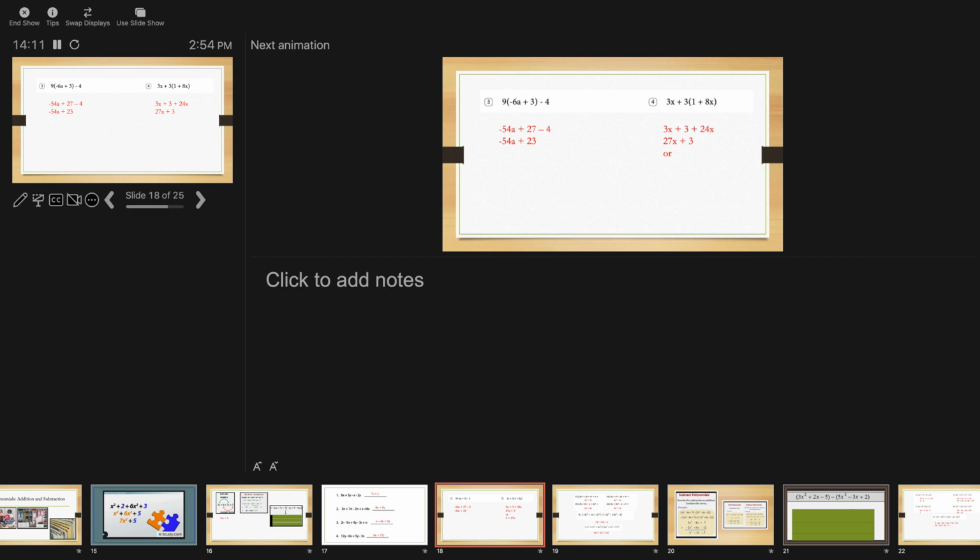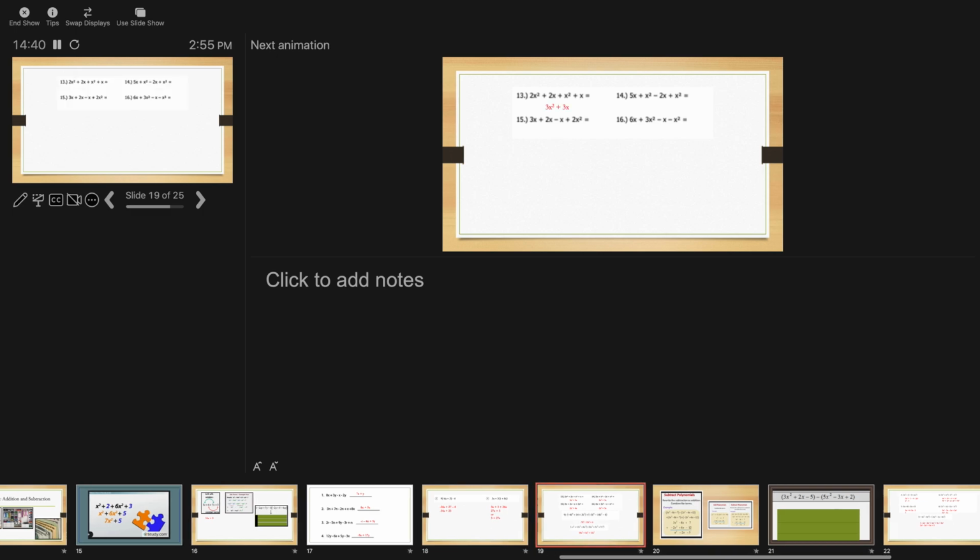So you could say, well, that's 3 plus 27x, and you would get credit for that because notice the 27x up here is positive, the 27x in the answer is positive. The 3 is positive, the 3 in the other form is positive. So everything's positive, so it works. So you could always do that check, but typically we want to express it with the variables first, and then the highest exponent on the variables being the first of the variables in the order.